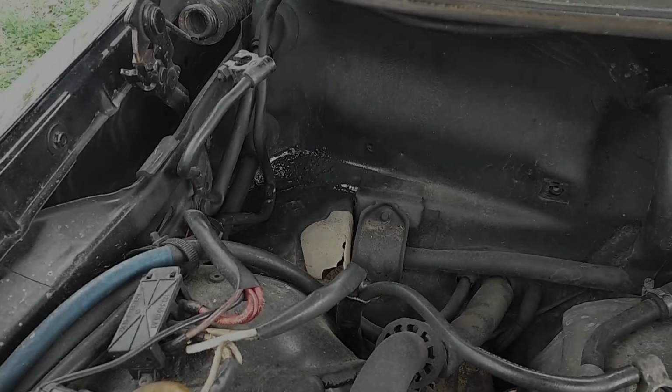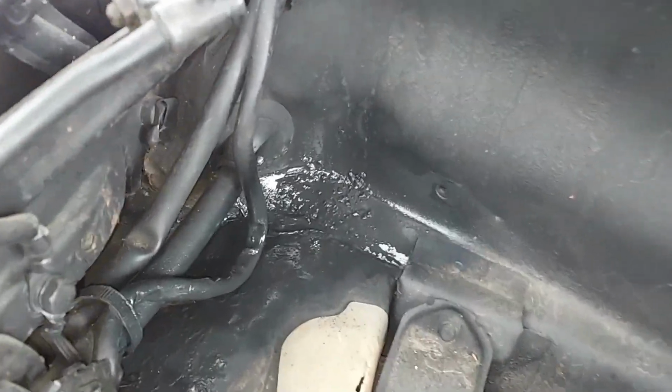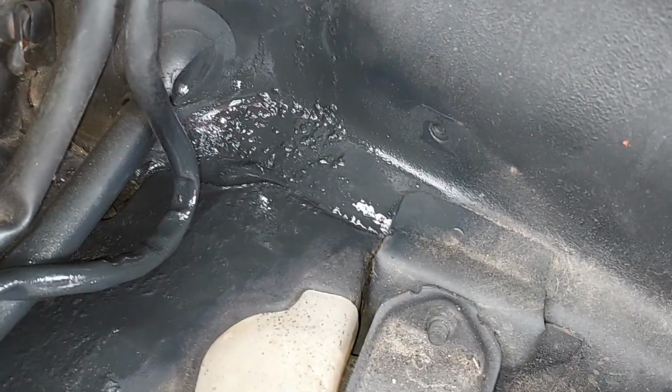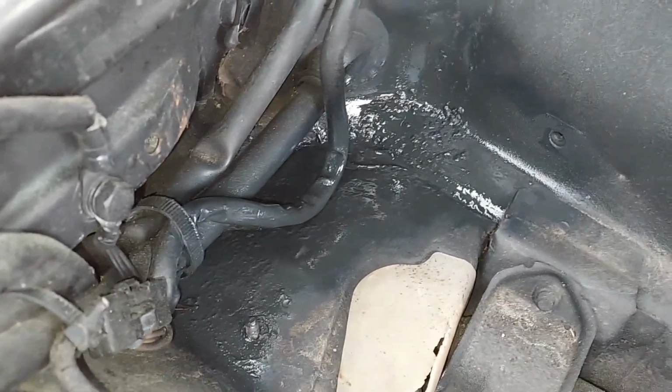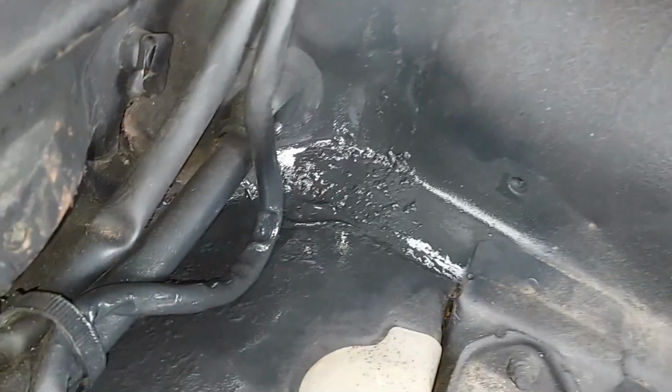All right, I've put on some rust preventing paint. You can see it's still wet, and I covered those are the common areas, so that will be good for another 30 years and will never rust through.